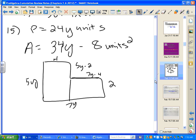And then for 14 Emma H, you would take the triangle, do base times height divided by 2, and then take the rectangle, do length times width. Okay? Okay, anyone else? We're going to go over the rest of it. Okay, let's flip it over then.